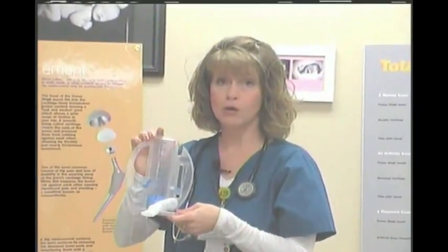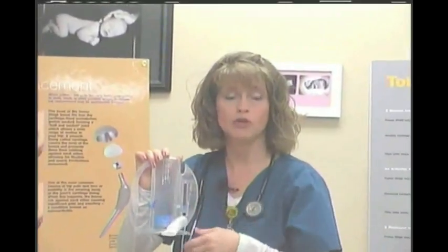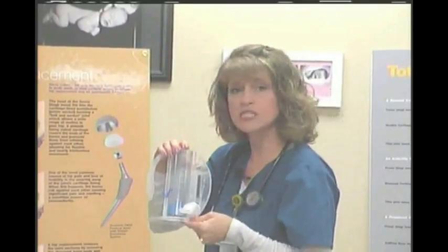We usually ask you to do this 10 times every hour. We won't wake you up in the nighttime unless you get up to go to the bathroom, then we'll have you utilize this. But that's how important this is, and you can bring this home and use it at home too. So this is an incentive spirometer.